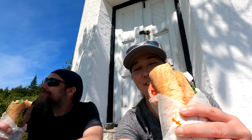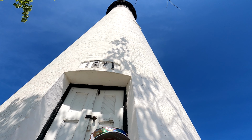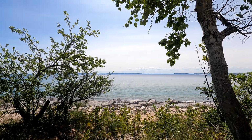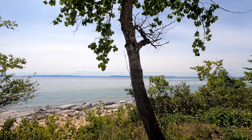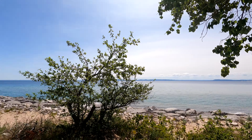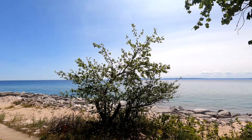It's lunchtime. We bought sandwiches in Leland from a little shop next door to the transit. And now we are having lunch at the base of the historic lighthouse with a lovely view overlooking the lake, back towards the mainland. The Sleeping Bear Dunes across the lake from us right here.